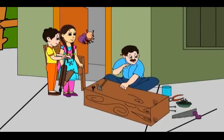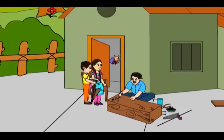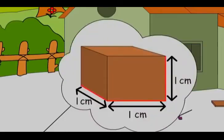Look here, uncle. Look at this wooden piece carefully. It has 6 sides. And all the 6 sides are square in shape. Therefore, the length, breadth and height of all these squares are the same. This type of object is called a cube. Oh, now I know what a cube is, Chinu. So, you want a cube measuring 1 centimeter on all sides?